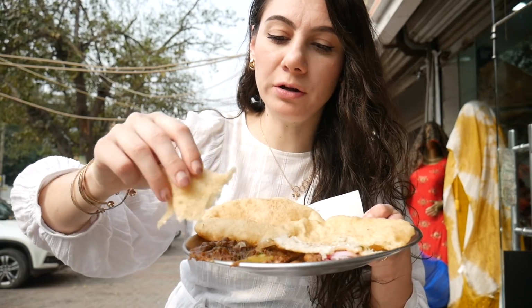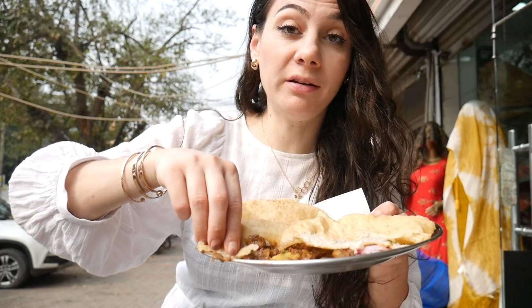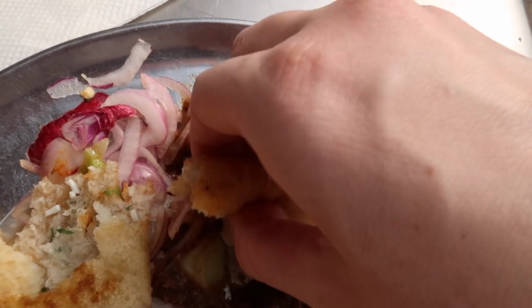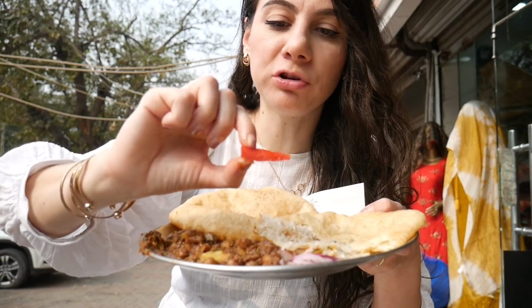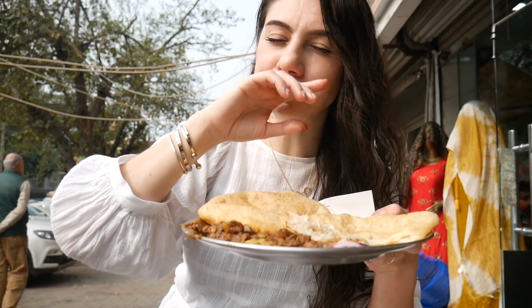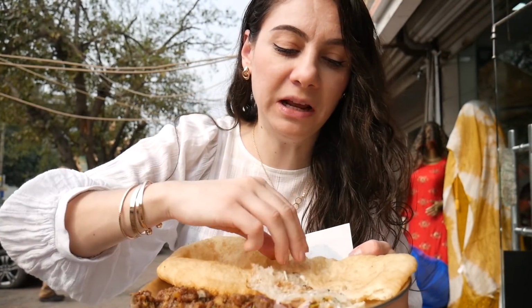Chhola bhatura is not necessarily a breakfast food. I like to have it for lunch because it is quite a heavy meal. You also get the onions on the side. What is this? Oh, maybe a little bit of pickled carrot. Oh yeah. Beautiful contrast with a heavy dish. It makes it a little bit lighter.